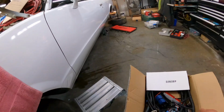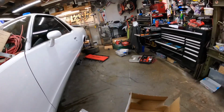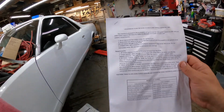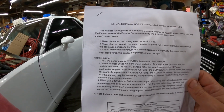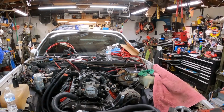This is an Amazon harness, if I'm not mistaken. Find somewhere to lay this thing down, open it up. Never used one of these. Got some instructions in there. Those must be bolts for the PCM plugs. LS Vortec 4L60 standalone drive-by cable. I'm gonna lay this on here and we'll see what we can do with it. I'm trying to stand you up. I could get the tripod out, but let's see.